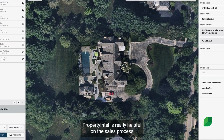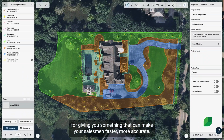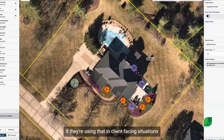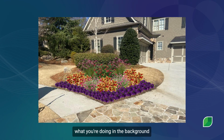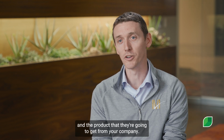PropertyIntel is really helpful on the sales process for giving you something that can make your salesman faster, more accurate, and then beyond that, if they're using that in client-facing situations, it can really stand out as a sharp product. When you start to show your clients what you're doing in the background so that your estimates are accurate, you're just driving home your professional level and the product that they're going to get from your company.